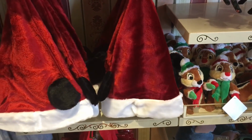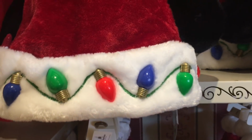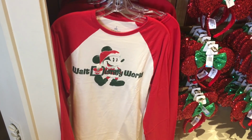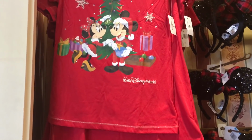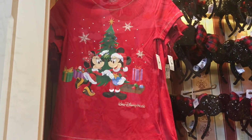Let's see if we can find the price. $24.99. Oh, and they even have some that light up, how cool is that? $35 for those. I like this shirt, this is really cute. It's $30, long sleeve tee. And then this t-shirt up here, I think it was around $26.99. Like that one, I might have to get it.